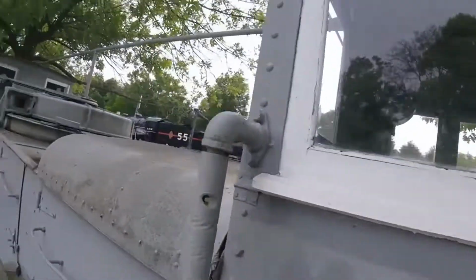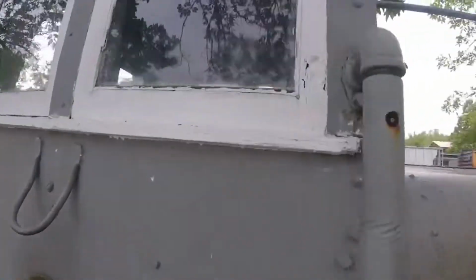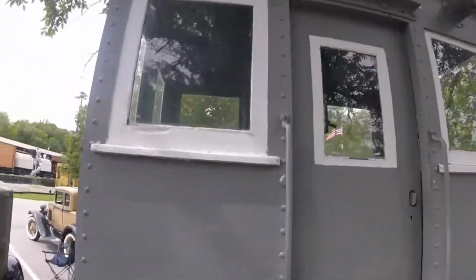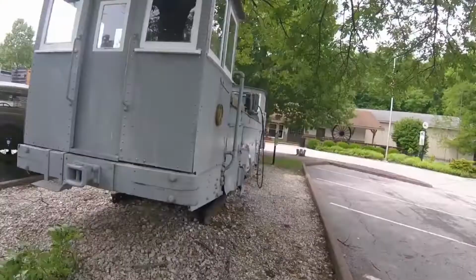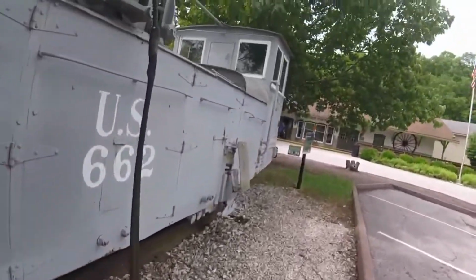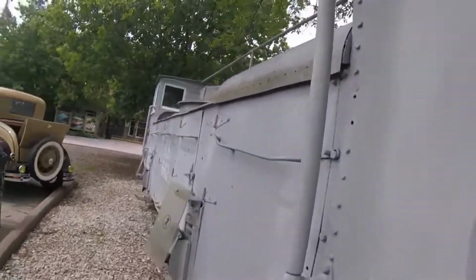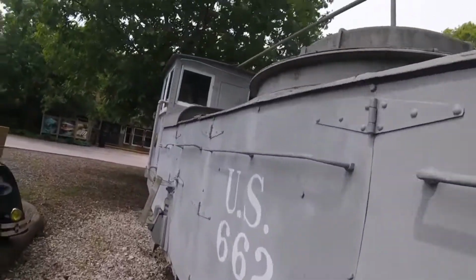Then later on it was retired in 1964 and was replaced by a newer model, and that same year it was donated to the National Museum of Transportation in St. Louis, Missouri, where it is today. Today, it is one of 3 or 4 mules that still remain, and 662 can be found here at the National Museum of Transportation in St. Louis, Missouri.